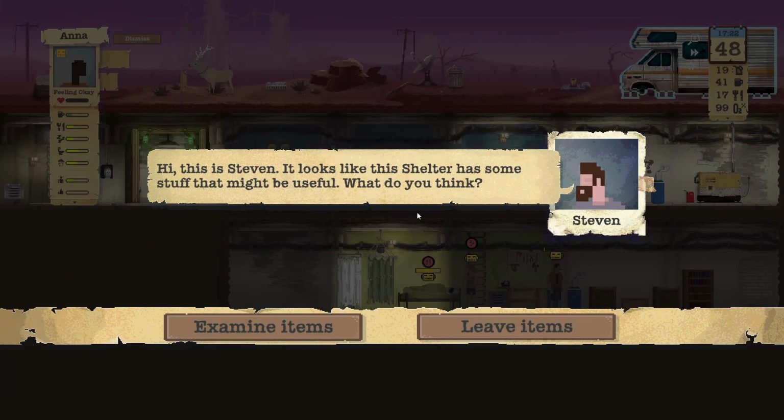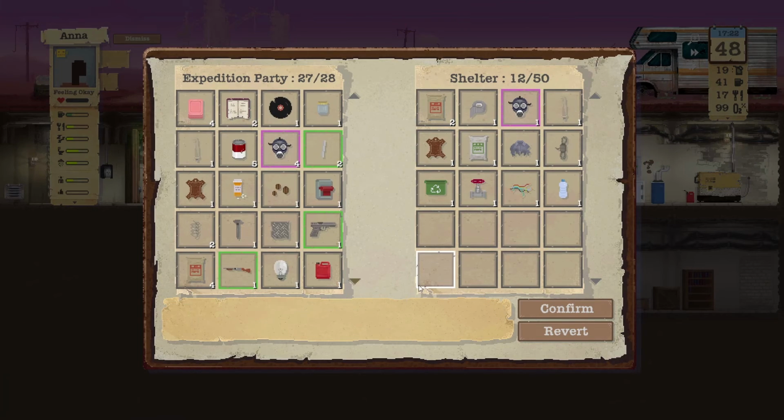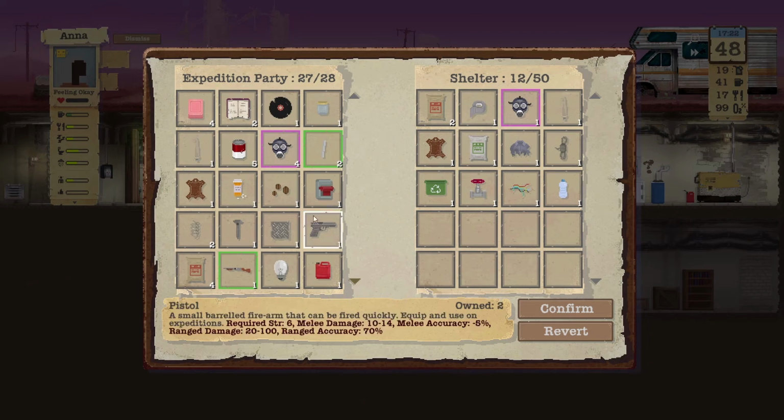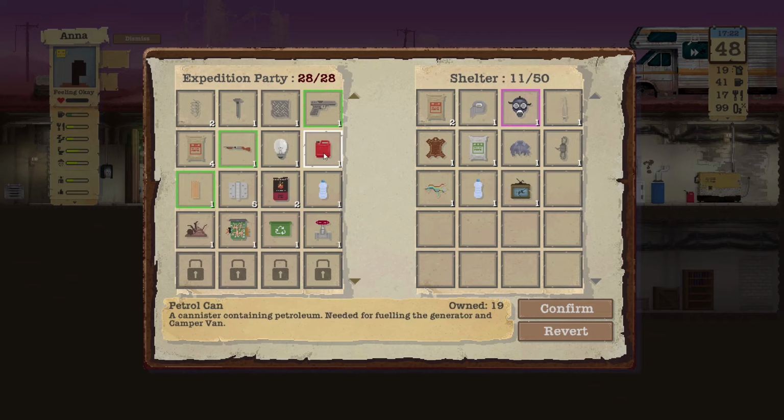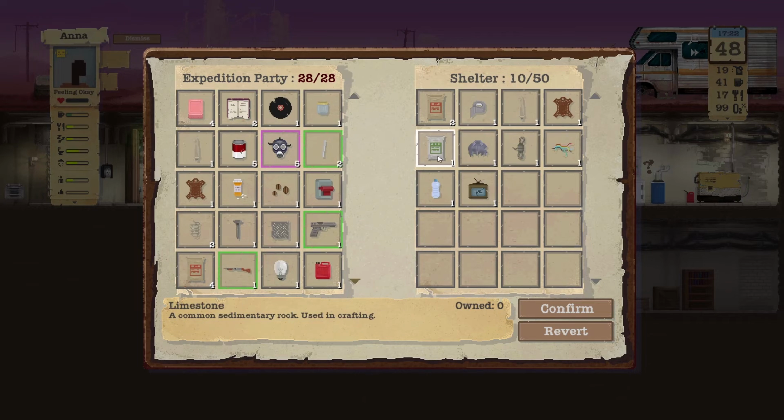Oh, hang on a minute. What have they got here? Oh, the shelter. Okay, let's go look at the shelter first. Oh, it's got lovely things. It's got very good things indeed. Okay, plastic, yes please. Leave a telly behind. We will take a valve. Thank you very much. Another mask. Yeah, we can take another one of those. That's absolutely fine.